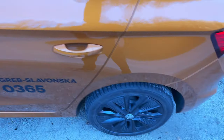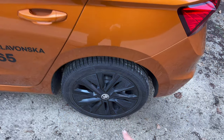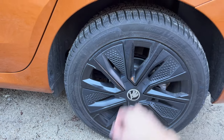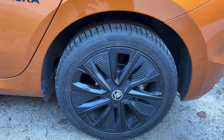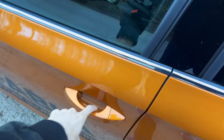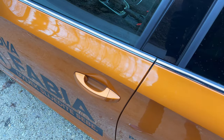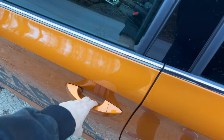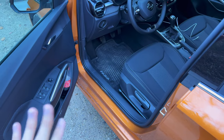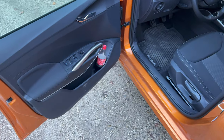Now, this is how the car looks when it's a little bit dirty. I like the design of these alloys, I really do, because this is a plastic cover and then there's an actual alloy. It gives it a little bit more aerodynamics. The base Polo didn't have the start-stop button or the keyless entry, which is kind of disappointing because it costs almost the same as this style Fabia. It's like the higher package.